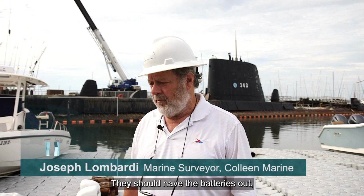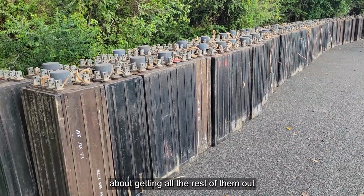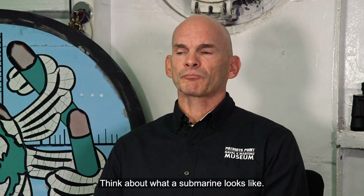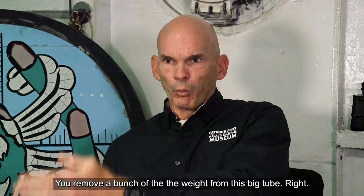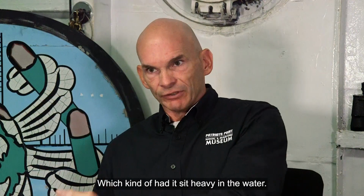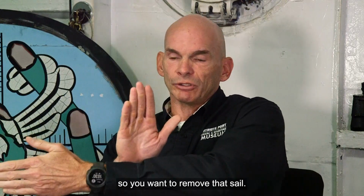They should have the batteries out maybe even today, probably tomorrow, and they're all interconnected. So you have to get the first one out, then you can start doing the puzzle about getting all the rest of them out. And then they'll go full bore on the sail. Think about what a submarine looks like. Big long tube with the protrusion sticking out. You remove a bunch of the weight from this big tube, which kind of had it sit heavy in the water. Now it's lighter. Now you've got this top-heavy sail. You don't want that thing tipping over while it's being towed, so you want to remove that sail.